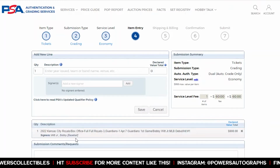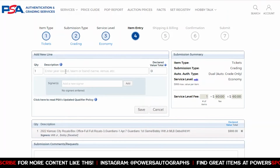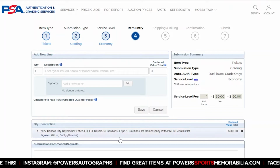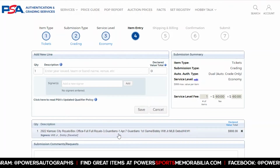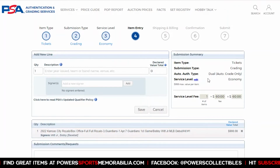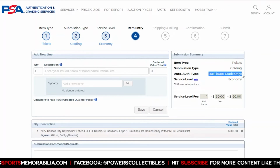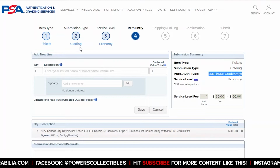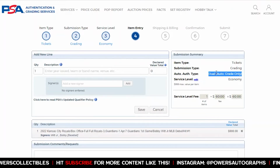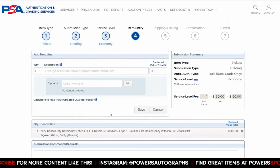You're good to go. If you wanna add more items, you can. Just know that you're only gonna be able to add items here that all fall into the same category that you are doing. So if you're doing autograph grade, but not the ticket grading, you can only add the ones that are falling under that category here. So I'm getting autograph grade only. If you were submitting a ticket that you wanted to have the ticket graded, you'd have to start a whole new submission for that. So make sure that you're only doing ones that fall under the same type of category here and the same service level. It's all got to be under the same, otherwise you have to do a new submission.